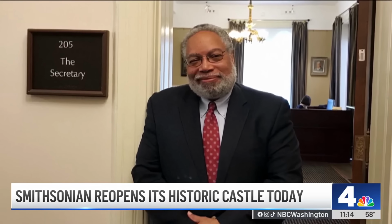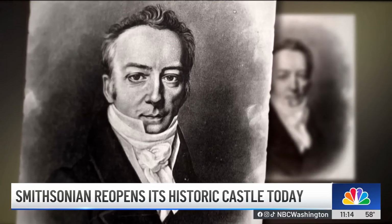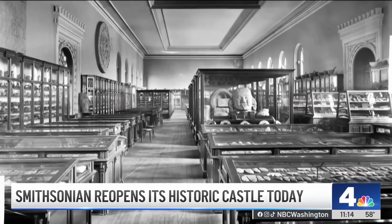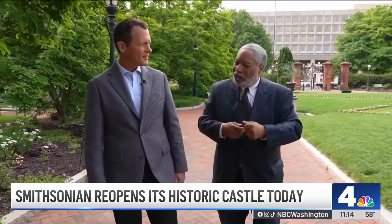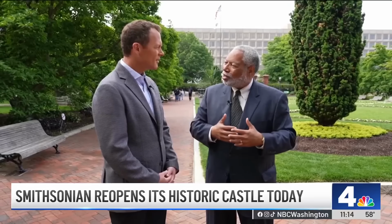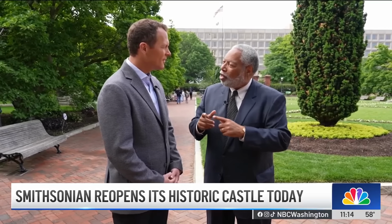Smithsonian Secretary Lonnie Bunch says America owes British scientist James Smithson a debt of gratitude for making the world's largest museum, education, and research complex possible. He'd heard about this great republic that was going to be a beacon, a city on the hill. And he gave what in essence would be $15 million today. So it really is this global institution now that began with some person's dream of what America could be.